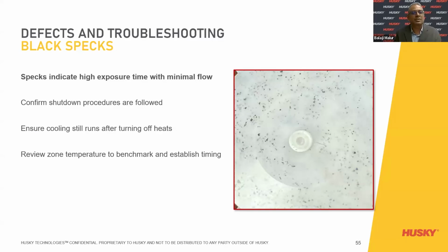What do the black specks do? We are having too much residence time. We have just overcooked this resin for a longer time, and we just left it like that. Eventually, when we run the mold, we end up with black specks.